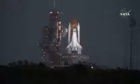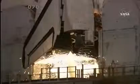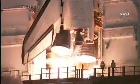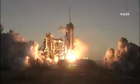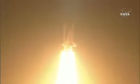12, 10, CLS's go for main engine start. 6, 5, 4, 3, 2, 1. And booster ignition and liftoff of Space Shuttle Discovery, taking the space station to full power for full science. This is Mission Control Houston.